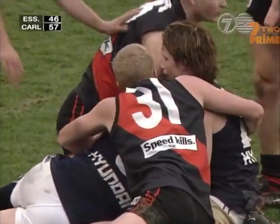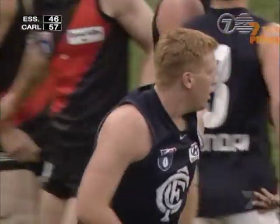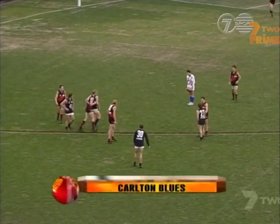And they lock it up 47 metres from goal. Gee, that was great play by Whitnell, wasn't it? Just desperation plus. And he's only 18. Yeah, some youngsters about. Massey just 18 as well.